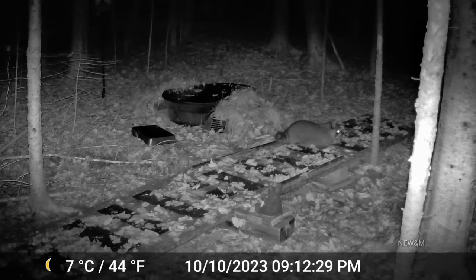And here we got the raccoon laying down, relaxing. Look at that, all spread out on the bridge for some reason. I think he's chewing on something, potentially. Now he's getting up.